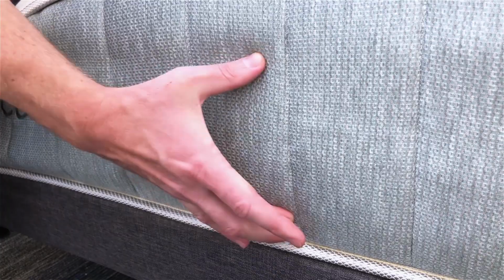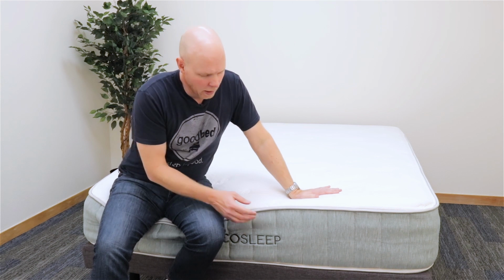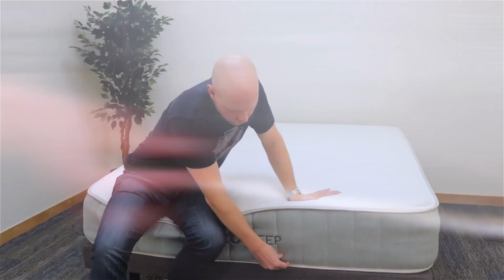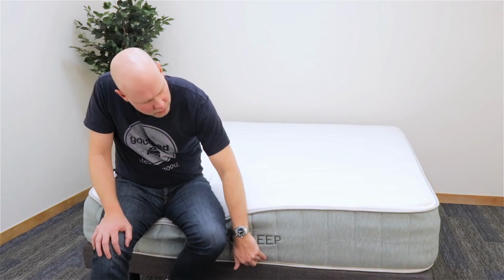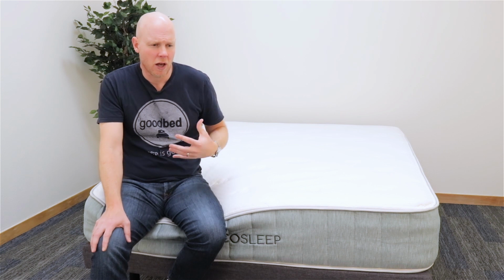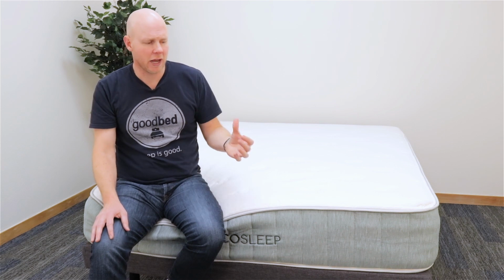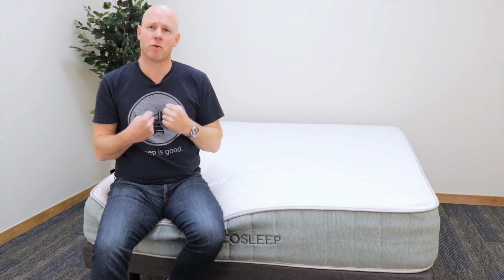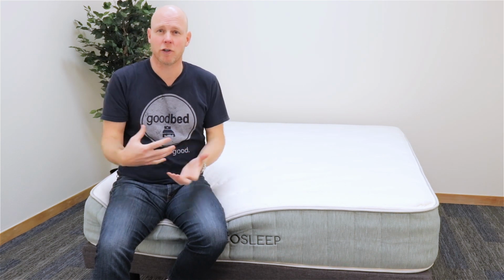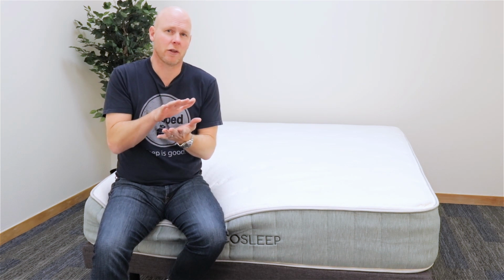Then below that you have a 6-inch pocketed coil unit with 952 coils in a queen size. And then below that, you have another 1.5 inch layer of 100% natural latex. And this would be the firmest latex in the mattress, and probably just on the firmer side for sure as latex goes in general. Which is nice in the sense that if you're using the mattress on the firmer side, it's going to give you a firmer responding latex, which is probably what you're after if you're using this mattress on the firmer side. And of course, it's only the 1.5 inches when you're using it on the firmer side.